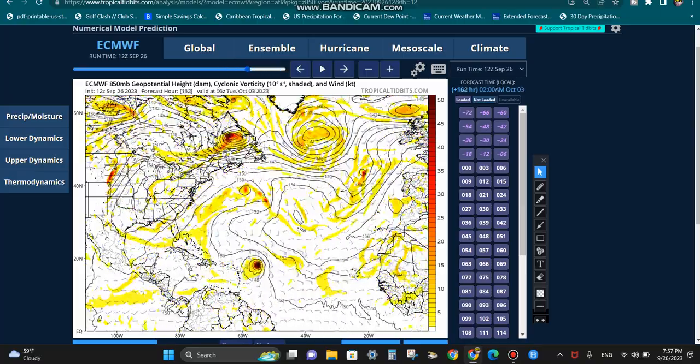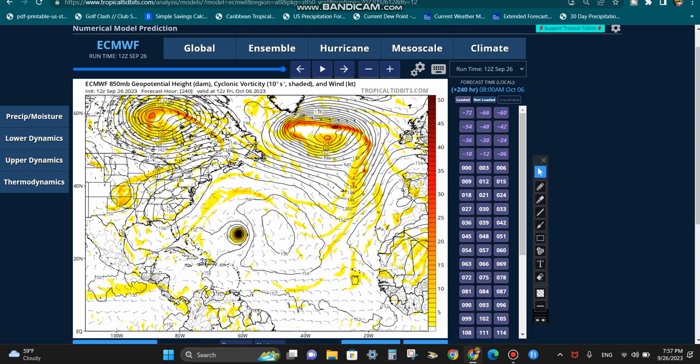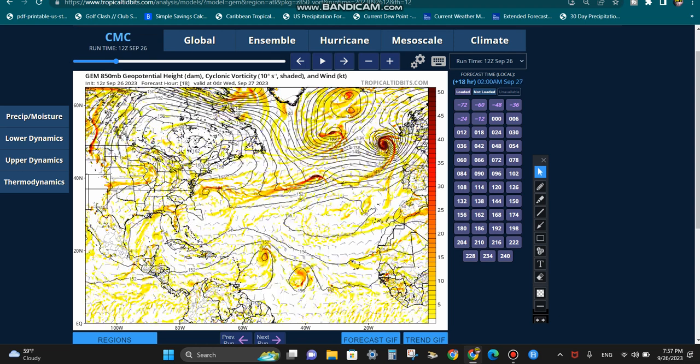91L pretty much moves to the west-northwest here, and then eventually does make that northward turn. Again, because we're just going to have these traveling low-pressure systems moving from west to east. One of these will eventually be enough to suck 91L up northward, kind of like a vacuum. Also, this high pressure is aiding and pushing it this way as well. All these steering mechanisms are in full force here.